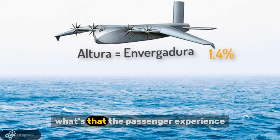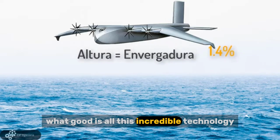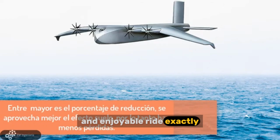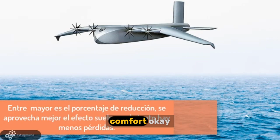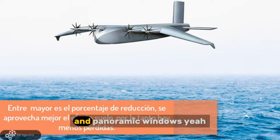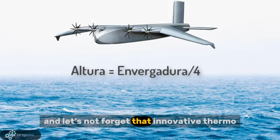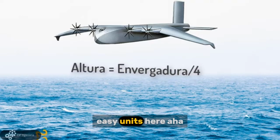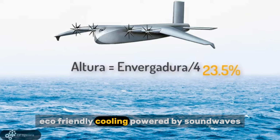Okay, what's that? The passenger experience. Ah, yes, of course. After all, what good is all this incredible technology if it doesn't translate into a comfortable and enjoyable ride for the people on board? And from what we've gathered, Luemba is paying very close attention to passenger comfort. They're incorporating ergonomic seating, spacious cabins, and panoramic windows to enhance the overall experience. And let's not forget that innovative thermoacoustic cooling system. No noisy, bulky AC units here. Just silent, eco-friendly cooling powered by sound waves.